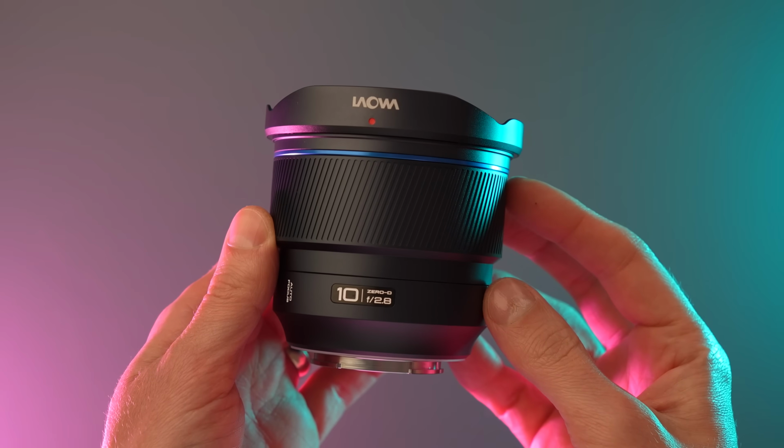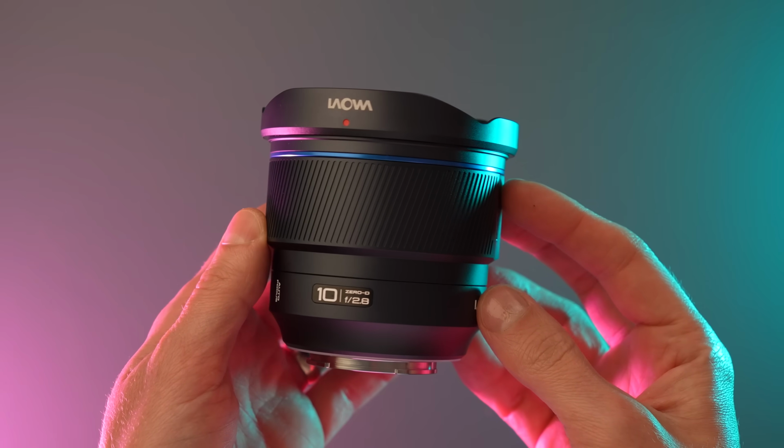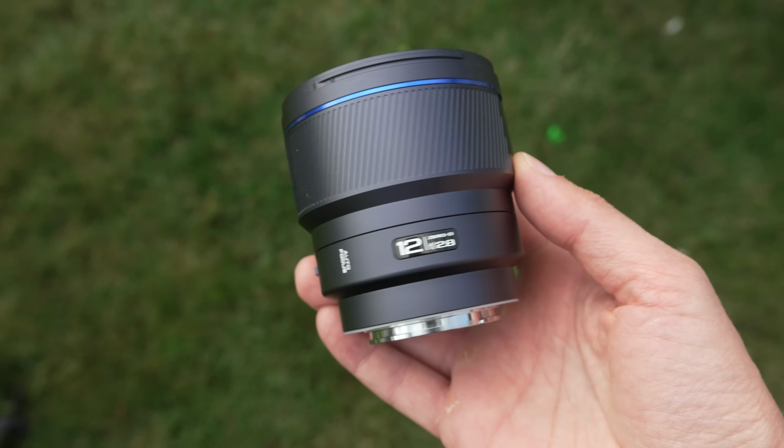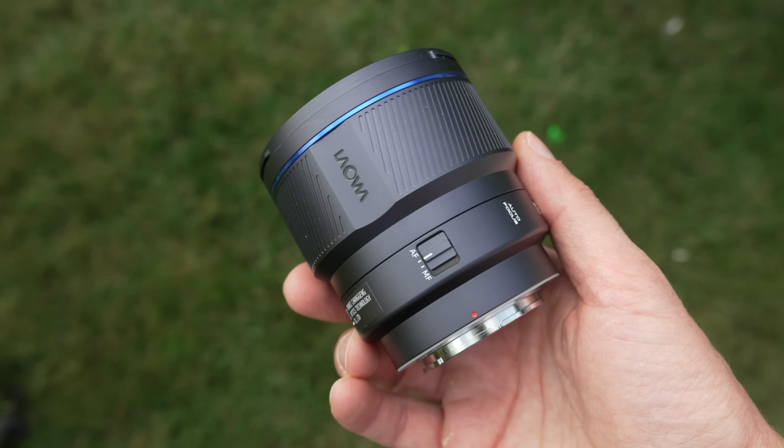It wasn't too long ago that we got the Laowa 10mm F2.8 full-frame autofocus lens, and today they are releasing the 12mm F2.8 autofocus lens, and as far as I know, these are the only two lenses that they have that have autofocus as of today. And the question is, why? So let's talk about it.